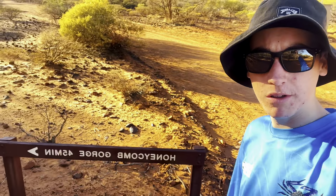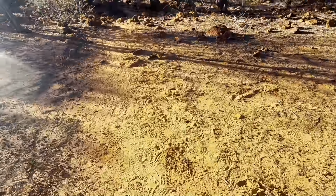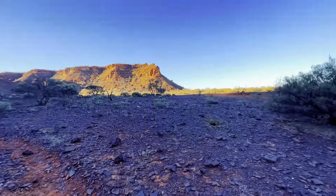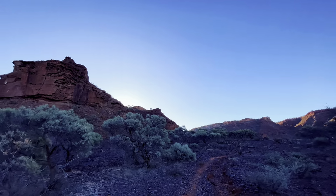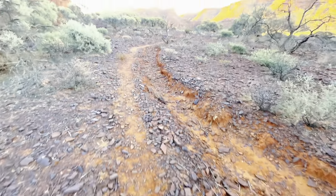Now we're going to be heading over to the Honeycomb Trail. See you there. So we've just arrived at Honeycomb now. About to start it. Let's go. So we're starting off with a bit of a flat walk. A bit sandy before we get down to the rocks and get into the gorge. So we're just coming up to the start of the gorge now. You can start to see the inside of the rocks. It's pretty nice. Got a bit of a rocky track here, which isn't too bad so far.